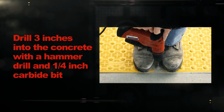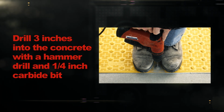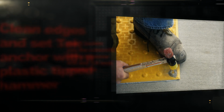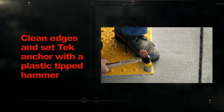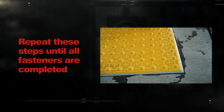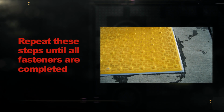While stepping down on either side of the preformed hole, drill down 3 inches into the concrete slab using a hammer drill and a 1/4 inch diameter carbide drill bit. While still applying pressure, remove the dust and any adhesive that surfaces and carefully set the supplied color-matched Tech anchor with a plastic-tipped hammer. Repeat these 2 steps while working across the tile until all preformed fastener locations are completed.